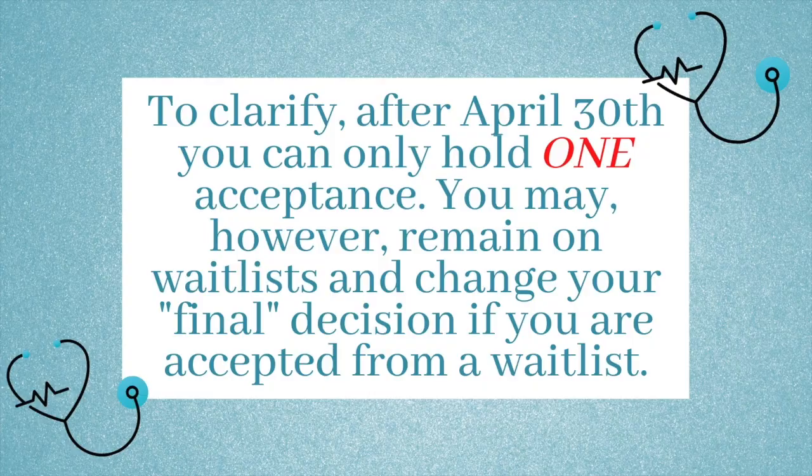April 30th is the first day that the commit to enroll option becomes available, and I like to think of that as decision day. However, people still get accepted after April 30th. You can still hold positions on wait lists after April 30th, but if you have your acceptances and you know where you want to go, that's the first day where you can officially make that decision of, I'm going to go to this school, using the commit to enroll button.